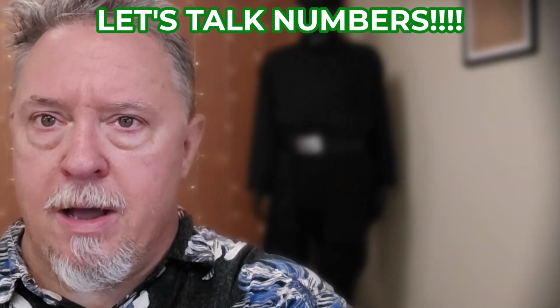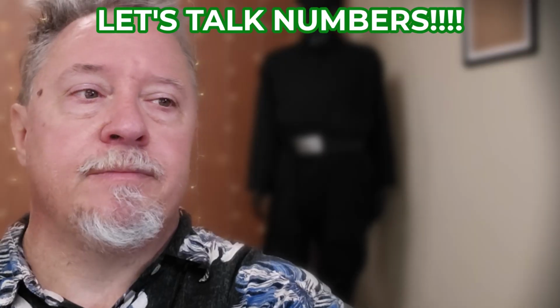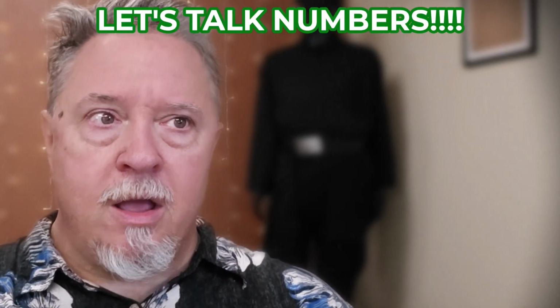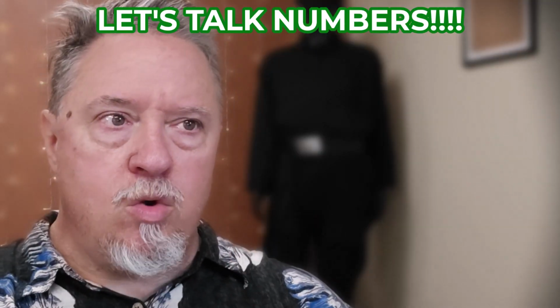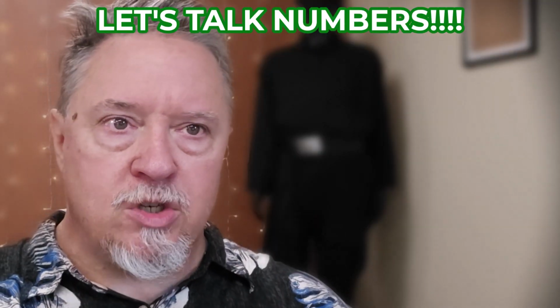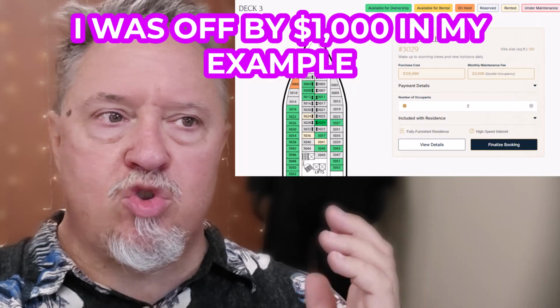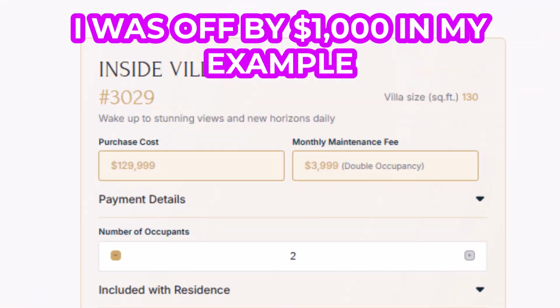So let's talk some numbers and comparisons. This is based on the publicly available information. The most basic cabin that you can get is $129,000. For monthly fees as an owner, for single, is $1,999, or we'll call it $2,000 a month. I believe it's $3,000 a month if you're a double.